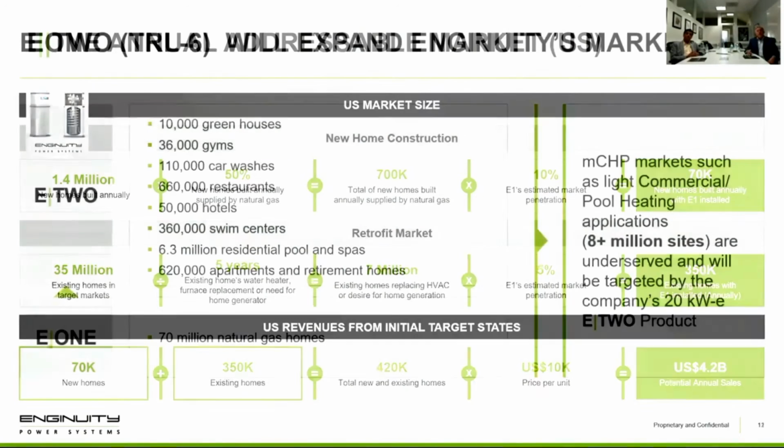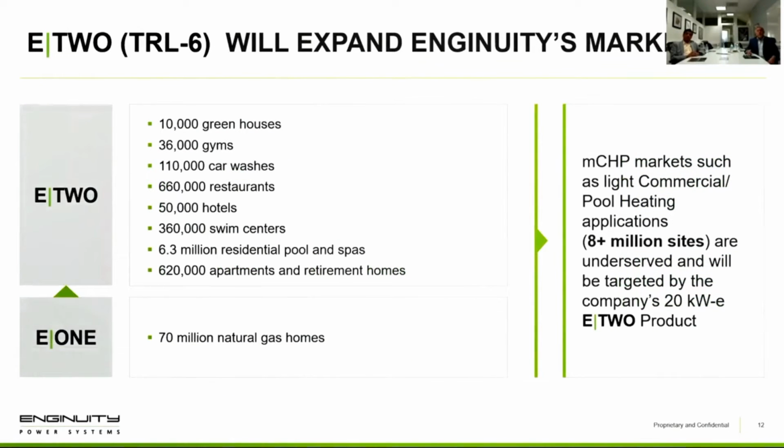Our 20 kilowatt unit E2 will help us target an additional 8 million US sites, from high-end homes with pools to small businesses with high thermal loads, such as car washes and spas, for example. We believe this market to be ultimately as large as that for E1, and this program, I would say, is running about a year behind E1.